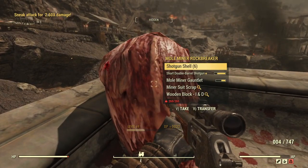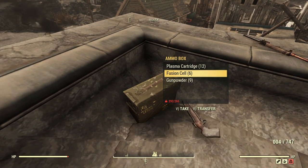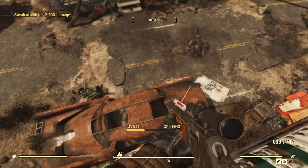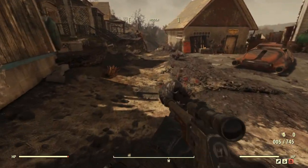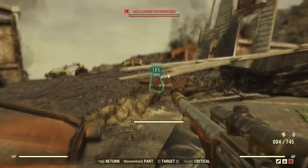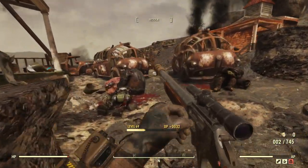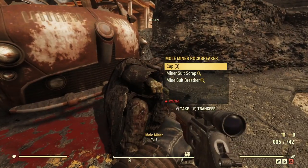It's almost not fair. He's got scrap as well. Nice. I don't think I... Well, I mean, I could sell fusion cells, I guess. Get his... Yeah, he's got some scrap on him. Nice. What is that thing? Oh man, this place is lousy with mole miners. Well, this guy doesn't have... He's got scrap.